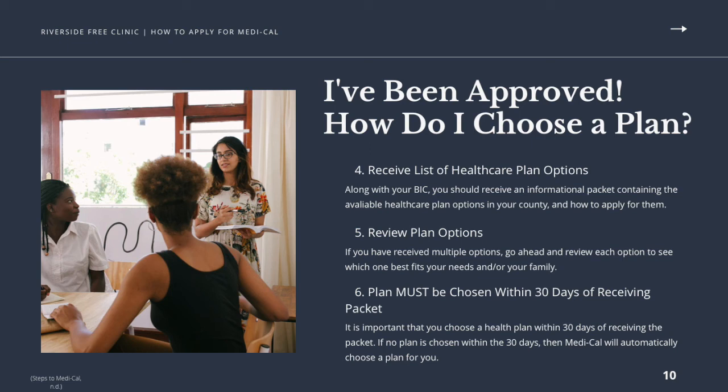Number 6, a plan must be chosen within 30 days of receiving the packet. It is important that you choose a health plan within 30 days of receiving the packet. If no plan is chosen within the 30 days, then Medi-Cal will automatically choose a plan for you.